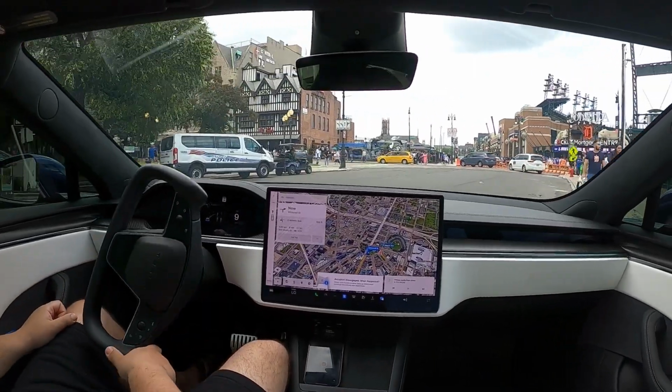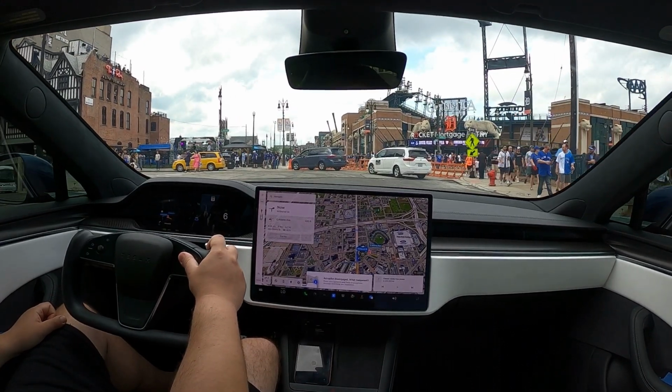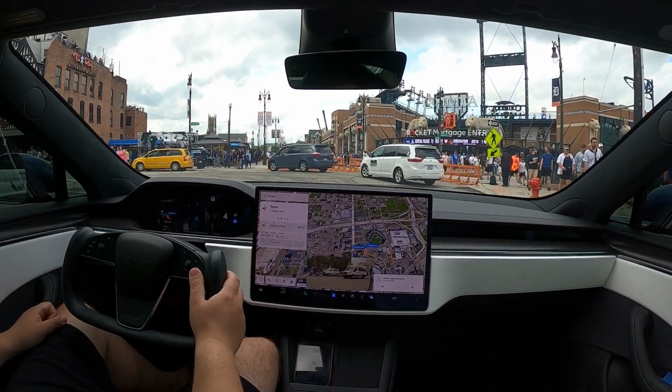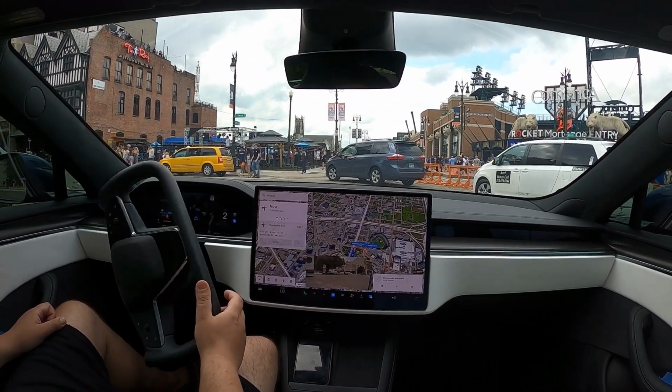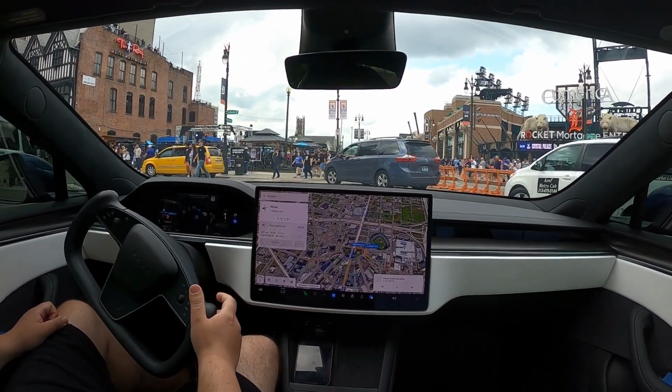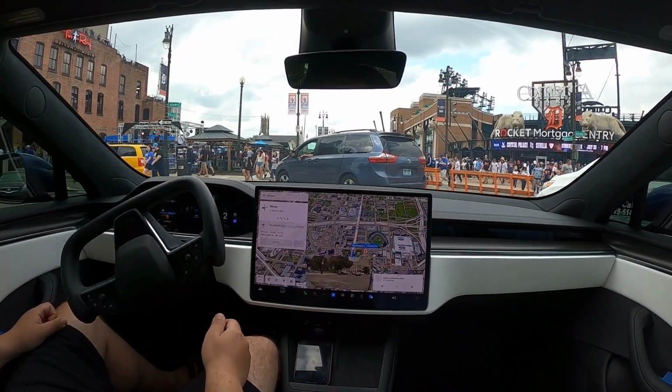But yeah, tons of people. So let's slowly go in here and let's turn on the system. Yeah, it's probably gonna lose its mind here with all these people. So much on the visualization. Yep, I can feel the car just losing its mind slowly. But great test. The Tigers game just let out.